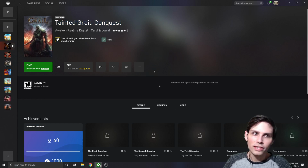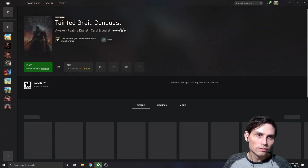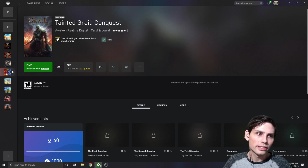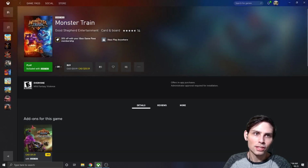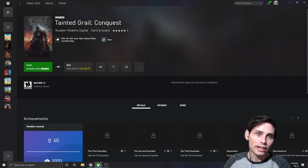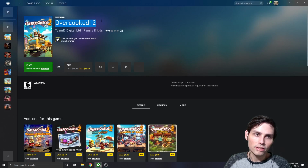If you would have bought it for Crusader Kings 3 anyway, or any number of games that you saw on that all games list before, then you can just try a random game and see if it's good. See if it's like Monster Train, which I love. Monster Train's amazing. It's like Slay the Spire. I wouldn't have played Monster Train if not for Game Pass, and I've sunk probably too many hours into this game. And now I can try out this random game. And now I can play Overcooked too with my family and friends, just for funsies.